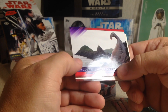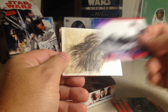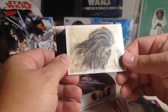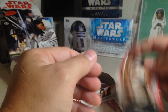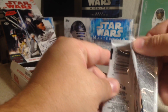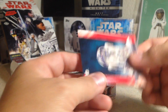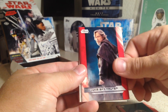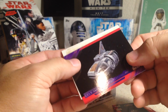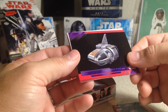Man, my purples are missing the foil on the lettering. Along the Coast of Ahch-To. There's an illustrated card of Chewie and a Porg, Anodyne, and At the Casino. That kind of sucks that my purple cards don't have foil lettering on them. R2-D2, Luke Skywalker, the Nefarious Captain Phasma. Again, purple with no stamp. It's a Resistance Transport Pod.